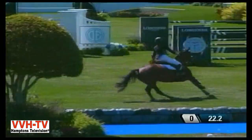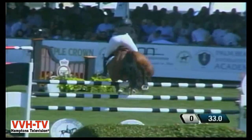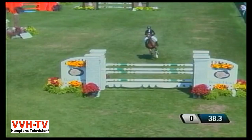This is a tough double. This proved to be really hard in the first round. Still up. She's two jumps from home. Inside the hedge to the very tall Hampton Classic vertical. Gallop. Still clear. Come on, Karen. One jump. Wow. Well done.